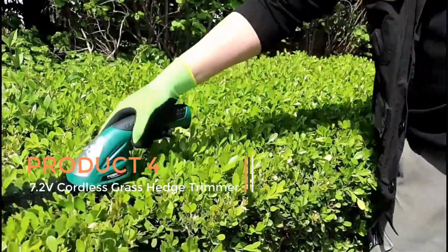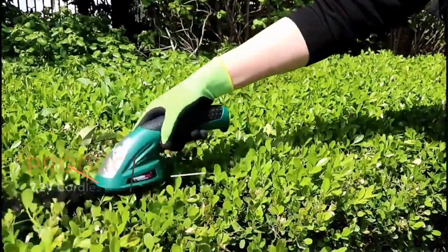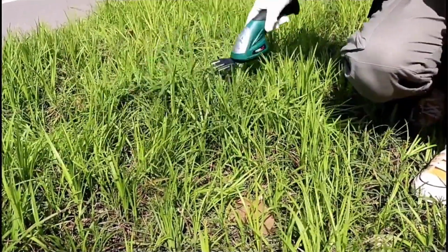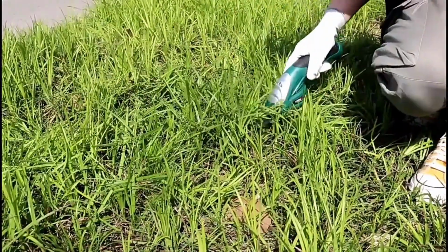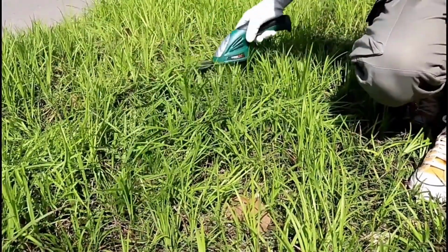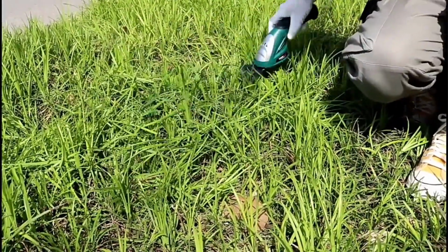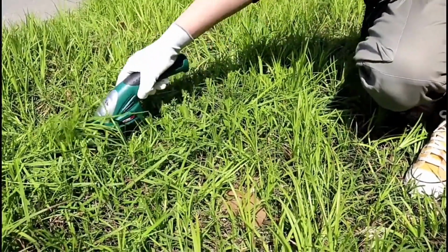Product 4: the 7.2V cordless grass hedge trimmer. The 7.2V cordless grass hedge trimmer, specifically the PGHT 7.2 model by Pro, is a versatile and efficient garden tool designed to meet the needs of users seeking a convenient solution for trimming grass and hedges. This 2-in-1 device functions both as a grass shear and a hedger, providing users with the flexibility to tackle various aspects of garden maintenance. The cordless design of this trimmer is a notable feature, allowing users to move freely without the constraints of a power cord.